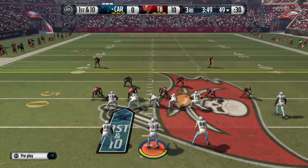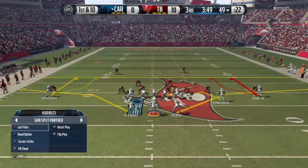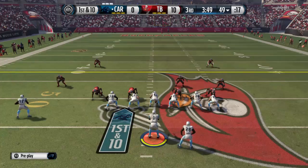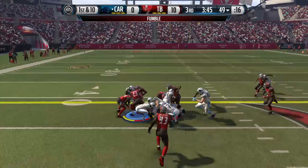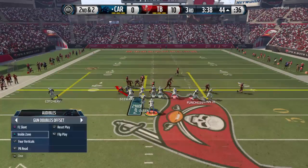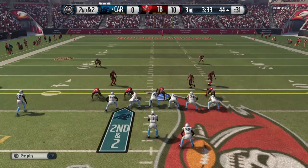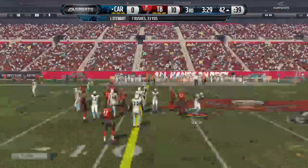The Panthers line up, split backfield. The Buccaneers with a nickel look here on defense. First down at the 49. Ball is out. They recover their own fumble. That brings the play to an end. Nice job by the offense that time, even though they fumbled the football, quick enough and smart enough to get on it right away. The Panthers have it at the 44.